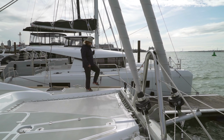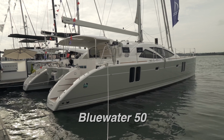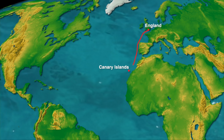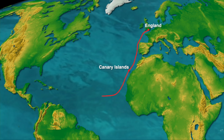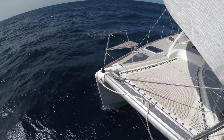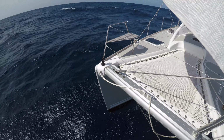Back in September in England, Discovery's new Bluewater 50 catamaran made her debut. Shortly after the boat show, a delivery crew sailed her from England to the Canary Islands at Las Palmas. We and four other photojournalists had agreed to sail her onwards, the nearly 3,000 miles across the Atlantic to the Caribbean. It will be our first major passage on a catamaran and a great chance to experience a crossing on this luxurious vessel.